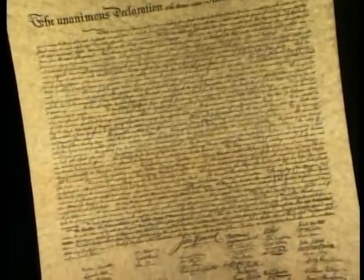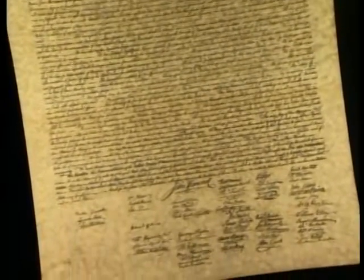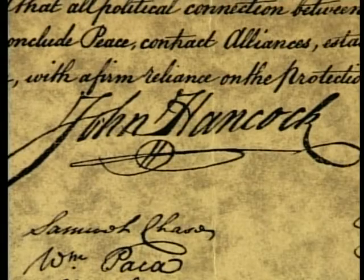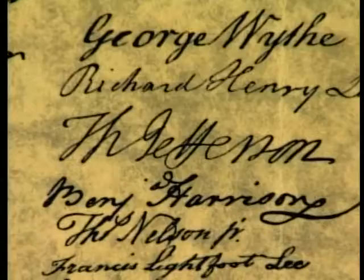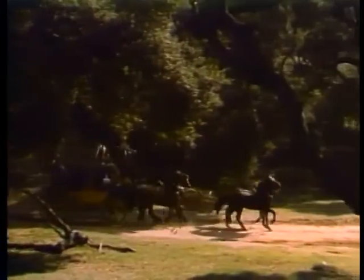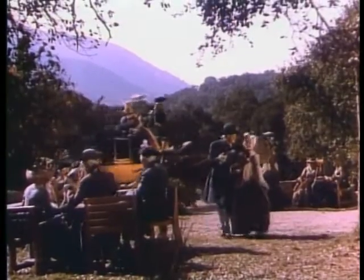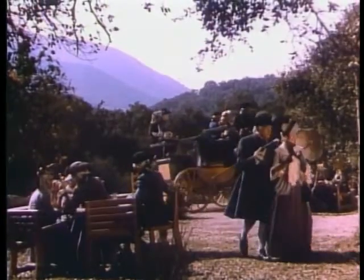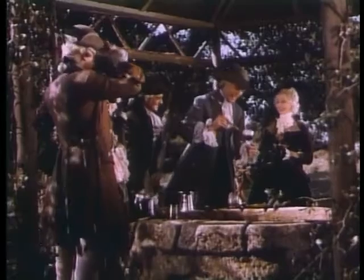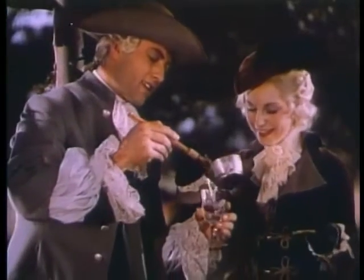So the 56 signatures that appear on the document weren't all present on one day. By the fall of 1776, it seemed as if everyone wanted to sign, but it hadn't always been that way. Just a few years earlier, the colonists were happily loyal to the British Crown, and the idea of independence was the last thing on their minds.